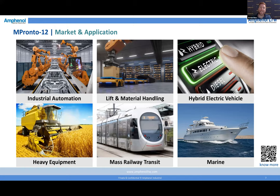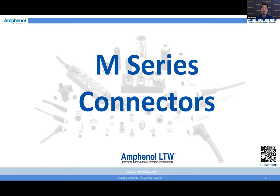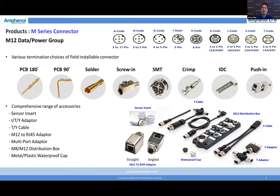I'm excited. Is there anything else that you can share about the M-Series offerings? Yes. Last but not least, the Amphenol LTW does have the most comprehensive line of M-Series in the industry. We do private label for our competitor. So why not come straight to the source that can save you on costs and also shorten the lead time? And in terms of customization and capability, we can offer various termination and configuration as well as many accessories you may need. Wow, man, yeah, shortening the lead time and reducing cost, that's great.